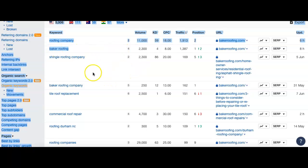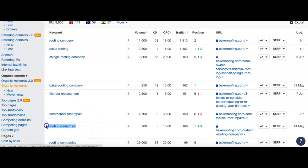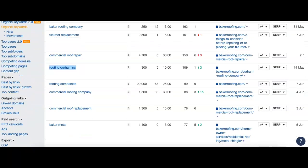Here's their name, Baker Roofing. That's a good one. You can see they do have big numbers on that too. They must have multiple branches. Here's another one of their name. Commercial roof repair would be good if it had an area, but this one here is a good one. Roofing, Durham, North Carolina, 300, number 1. That's a really good one for them.